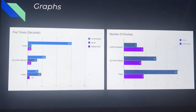And then the number of pinches: the first one was 6 and 9, the second one was 15 and 8, and the third one was 25 and 9. So I still think the baking soda definitely took the win because it was close on the cloth one, but it easily took the other two by time and pinches. So I think that baking soda was definitely more useful.